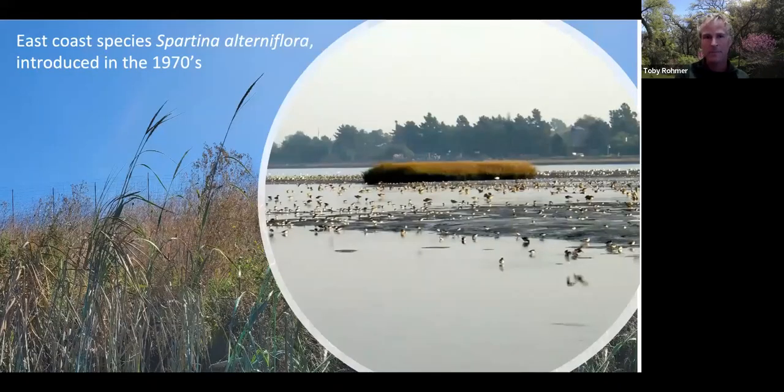So how did we get here? What happened? In 1976, the Army Corps of Engineers brought in Spartina alterniflora, East Coast smooth cordgrass, Atlantic smooth cordgrass, also as part of a tidal restoration project. They were trying to rapidly stabilize dredge spoils so that they could build up some marshes that had been degraded, had been converted to salt production ponds previously. They had the best of intentions, but had some unintentional consequences. We now have a lot better understanding of what can happen when you introduce a novel species into an ecosystem. We try to not do that so much anymore.